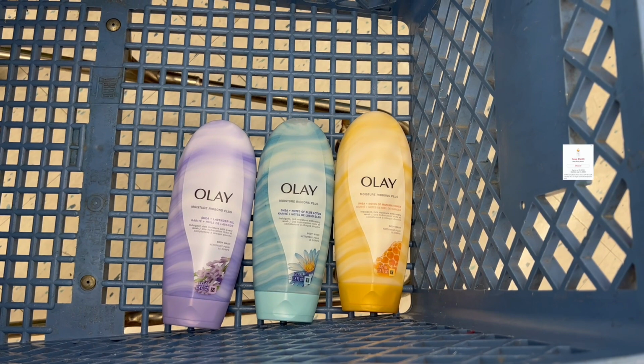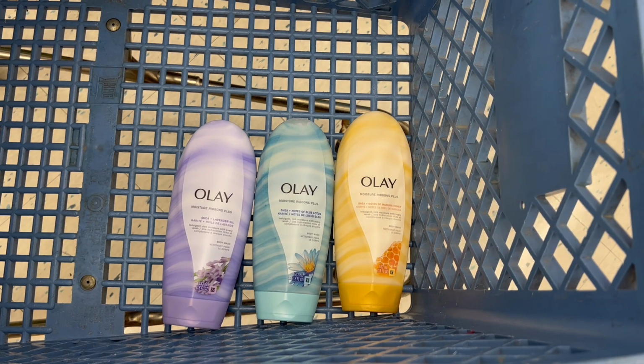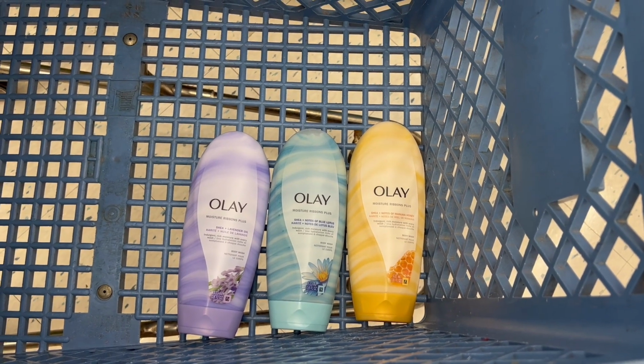The three of them will cost $21.22. We have a $5 off of 3 digital coupon that we can use on this. That will make them $16.22. But then we're going to submit our receipt to Ibotta, and we're going to get back $2 on each one of them. So we're not at the $30 mark yet, so I am going to grab something that's going to put me quite a bit over the $30 mark, but I promise it's going to be good.